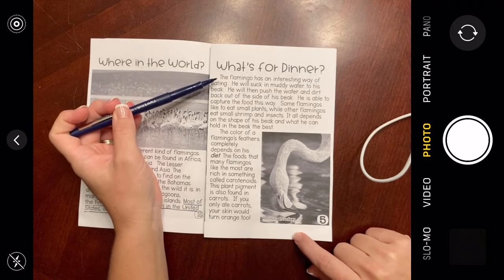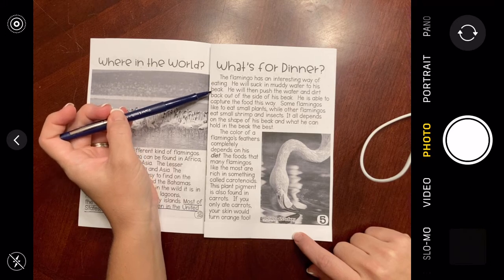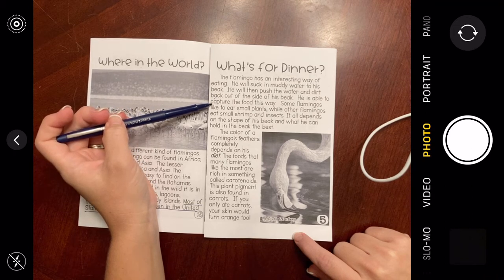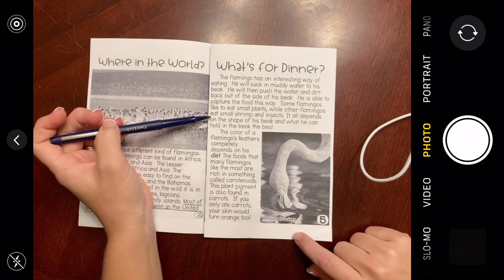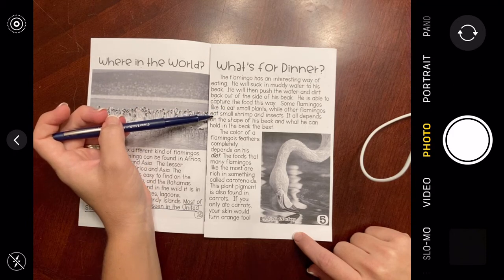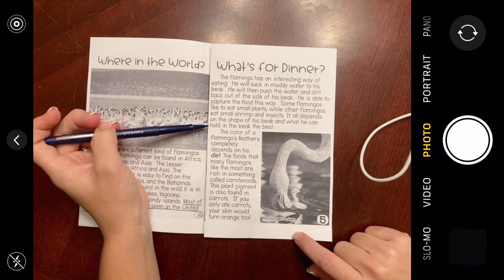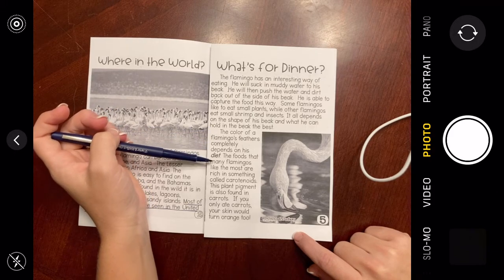The flamingo has an interesting way of eating. He will suck in muddy water to his beak. He will then push the water and dirt back out of his beak. He's able to capture the food this way. Some flamingos like to eat small plants, while other flamingos eat small shrimp. Hey, I knew that from Sylvie. And insects. It all depends on the shape of his beak and what he can hold in his beak the best. The color of a flamingo's feather completely depends on his diet.